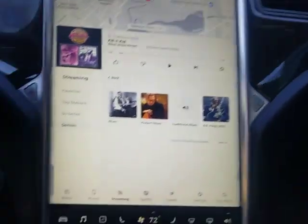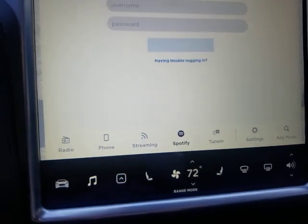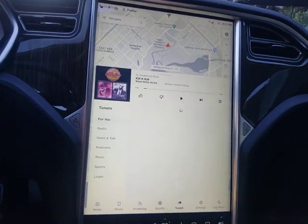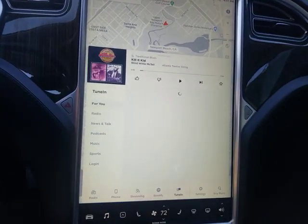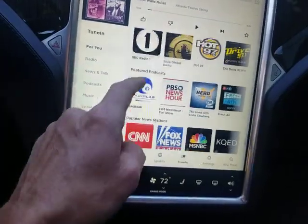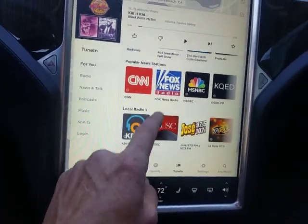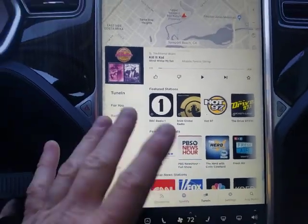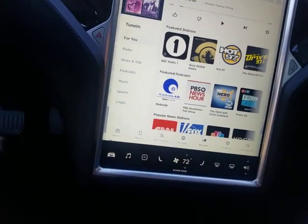So love that. Then you've got Spotify here built in if you just have to have an account. You've got Elon Musk's own little music station here, which you have to listen. You can listen to stuff, but you have to listen to commercials with this stuff. So this has got all your normal stations here. So that's pretty good. It works fine.